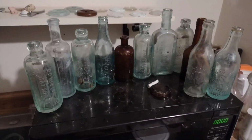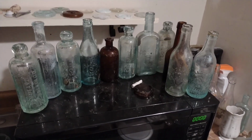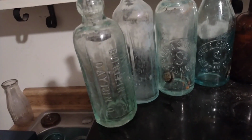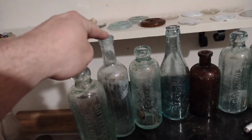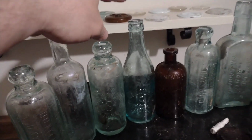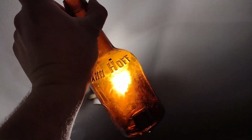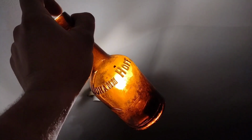Blob out of here. So here's some glass from a recent dig cleaned up. Decker, pepper sauce, cigarettes Hutch, cigarettes Crown, Rio Chemical Company, Decker, Dr. Pierce's, another cigarettes. Here's a Johann Hoff. Looks like an amber. Usually I thought these were green, so that's kind of cool.